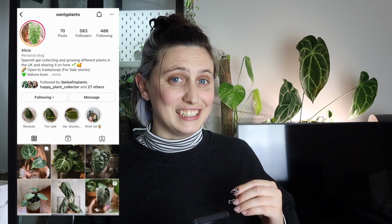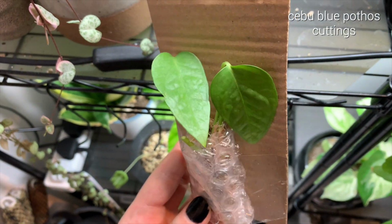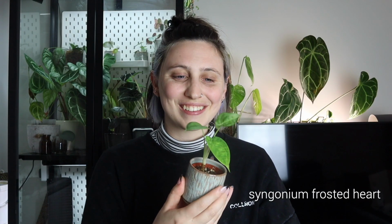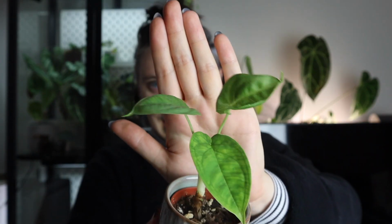Again, from Instagram, the next swap I did was from Only Plants Alicia, and I traded some Cebu Blue cuttings for my Syngonium Frosted Heart. It's just a little baby plant right now. It is very small.